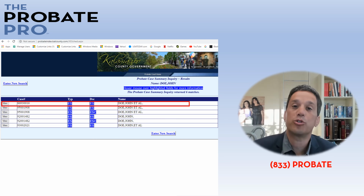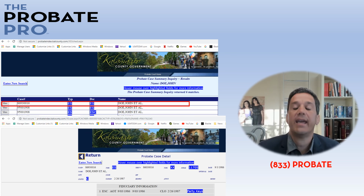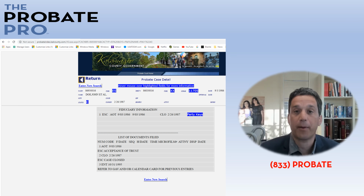In this case, I used John Doe, and as you can see, a few names came up here, and where it says the word view, you can click there and then obtain additional case docket information. In this particular case, various things have been filed at the probate court. So a really powerful tool, and if you play around at the Kal County site, you'll see that there are lots of good pieces of valuable information that you can gain without having to go down to the probate court.